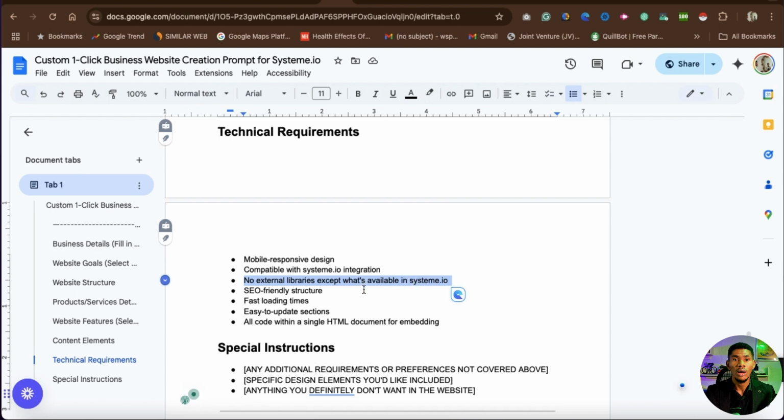But we want this code that will be generated by AI to be compatible with Systeme.io, so that we can get to host our website for free. The only thing we will need is to just have our own domain name, and that is fine. You don't need to host, you don't need to pay for hosting.